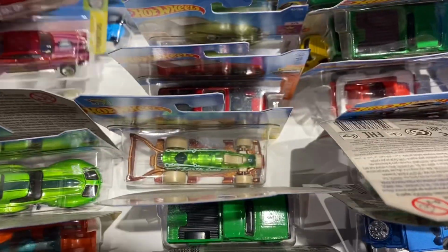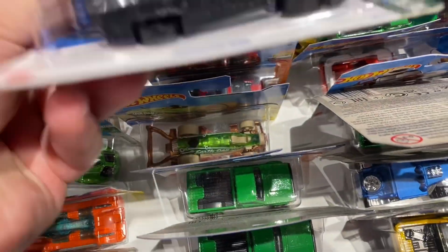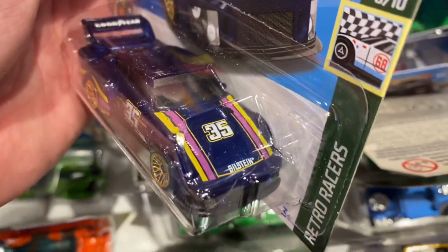Impala looking pretty cool. What else have we got? I think we've got this Greenwood, and then we're going to review the 2 that I found, the highlights that I grabbed. Just absolutely love this color scheme on this one.